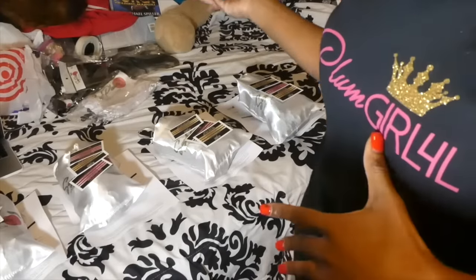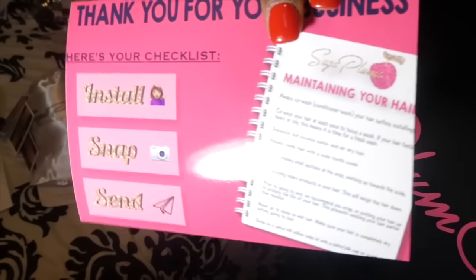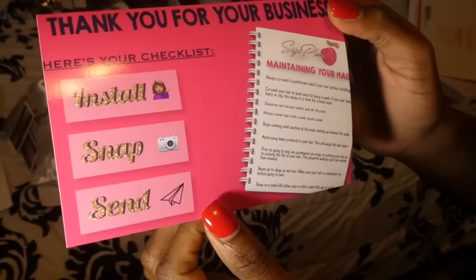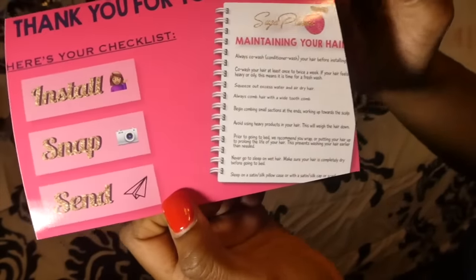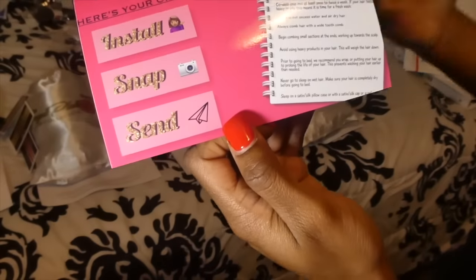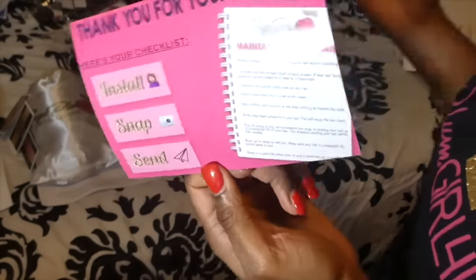Now that I have my business cards with the packages, I put one more flyer with the order, which is my hair care flyer. This is the hair care flyer that I was referring to. It basically says, thank you for your business. Here's your checklist: install, snap, and send. It also has a little notebook right here. It says, maintaining your hair, always co-wash. Co-wash your hair at least once or twice a week. Squeeze out excess water. Just basically all of the hair care tips that I can provide for each and every one of my customers.